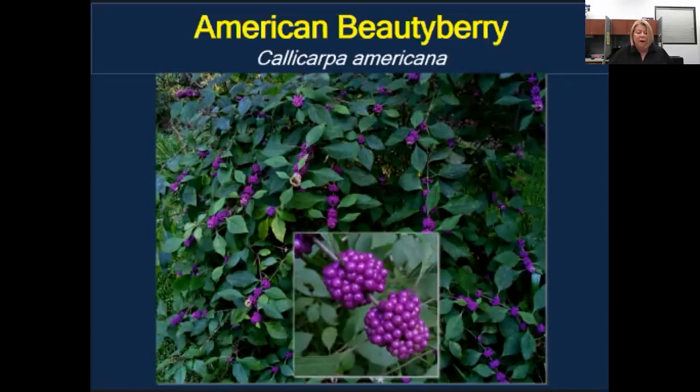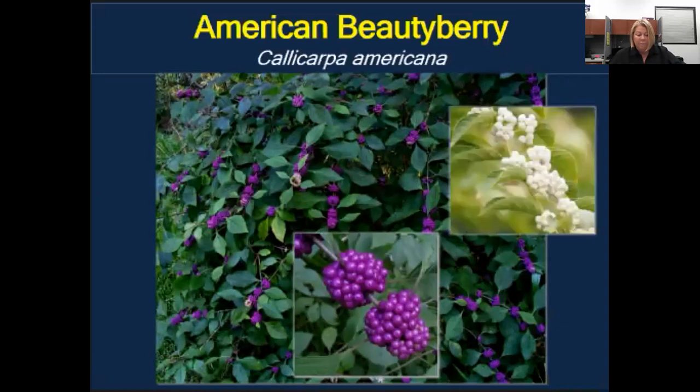A good spot is the east side of your home or building. It can tolerate full sun if given plenty of water, and can tolerate some drought, like in a rain garden. Otherwise, it is tolerant of various soils. It has long arching branches, and if they are pruned by half in the winter, it will become more compact. This white beautyberry is not native to the United States.